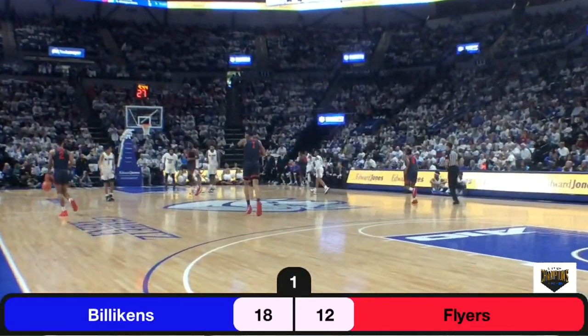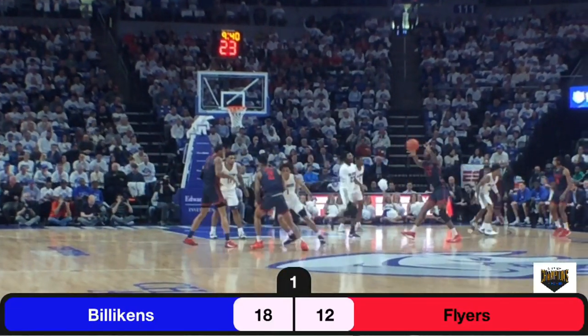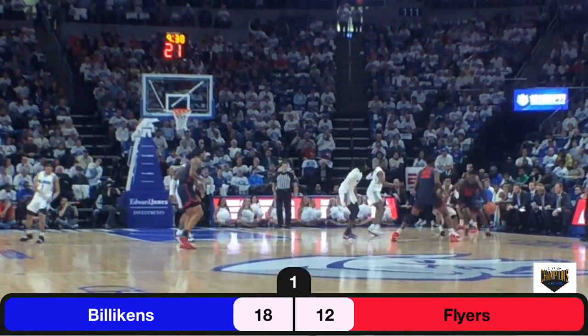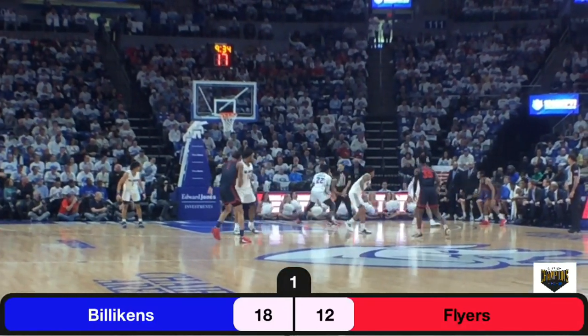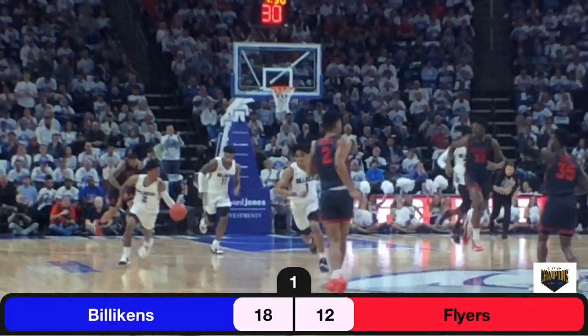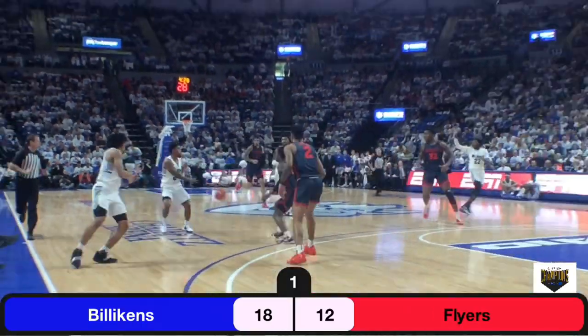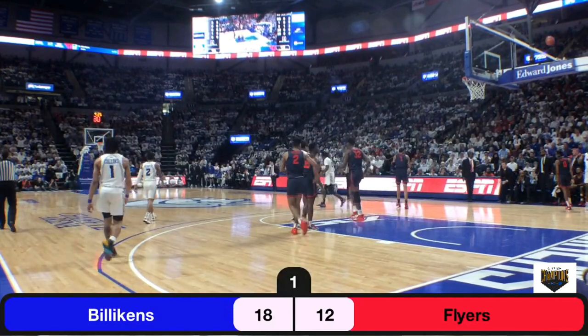Weaver, nice looking move to the basket for Weaver. Basket's good. Billikens up 18-12. There's a turnover by the Dayton Flyers. Weaver has it. Over to French. And there's a travel on the play.